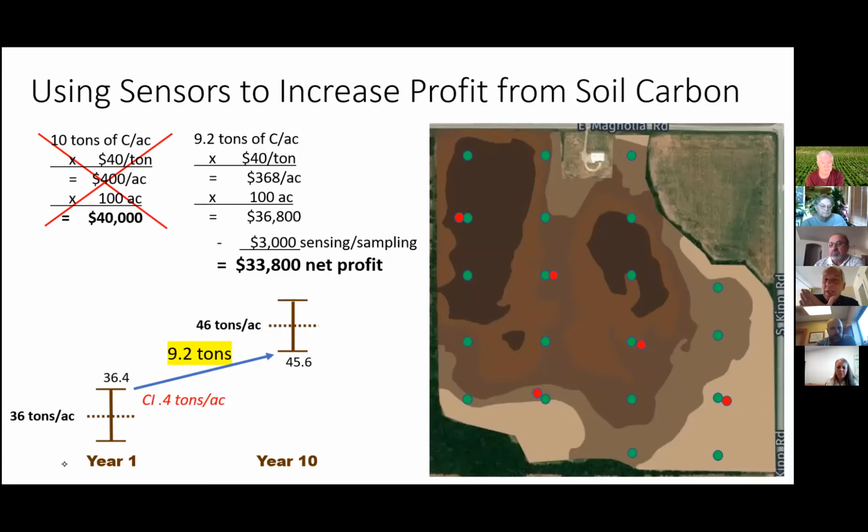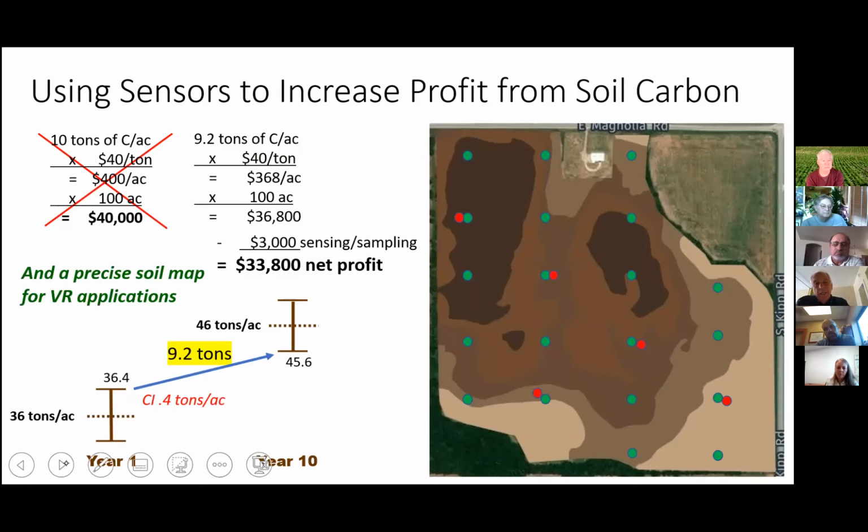So obviously there's a sensing cost and a sampling cost, but we want to reduce that. But the important thing too is when you're all said and done, you don't just have some sensor readings for the purpose of carbon. You have a precise soil map, probably the world's best soil map you can ever have, because you've got a Veris map of the surface carbon and then some type of understanding of the soil profile. So in terms of NOx reductions with better nitrogen applications, you can look beyond just the carbon sequestration side and move to a lot of applications in precision agriculture that can be advantageous.